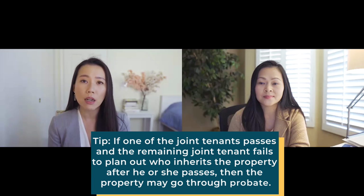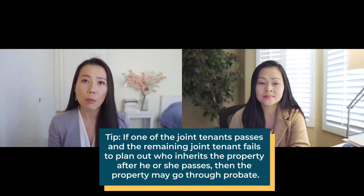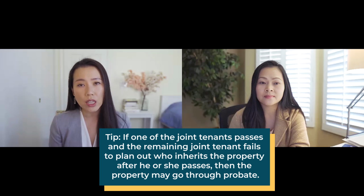Another risk is, if one spouse does pass and the remaining joint tenant continues to hold on to that property, but fails to plan for when he or she also passes, then that also leads to probate. So we generally do advise our clients, even though joint tenancy is good for the time being, ultimately you do need to plan for the unexpected. So a living trust, or planning for having a beneficiary listed, is essential to make sure that that property doesn't have to go through probate.